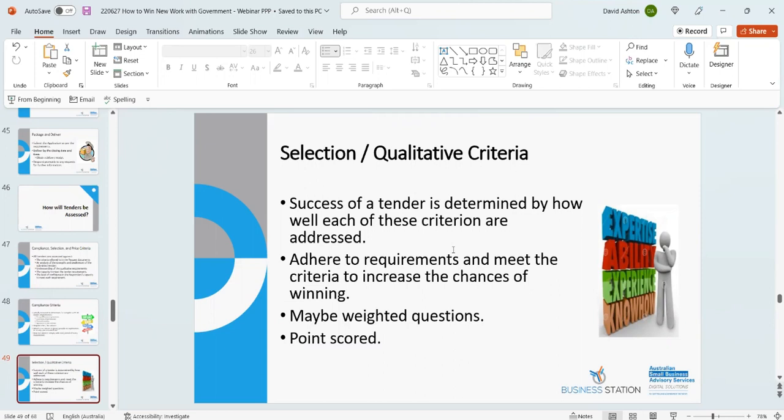So obviously the business with the highest points will be regarded as the preferred supplier, and then we'll do the due diligence on them, and we'll also look at the price to see whether it's within the budget range. And if we're comfortable with those things, then we'll award the contract to that business. Alternatively, if we're not, we'll look at the second highest point scored business. So when they say lowest dollar value is not necessarily accepted, that is true, but if they can get the lowest dollar, they will. But it'll all depend on the responses to the compliance and the selection criteria.